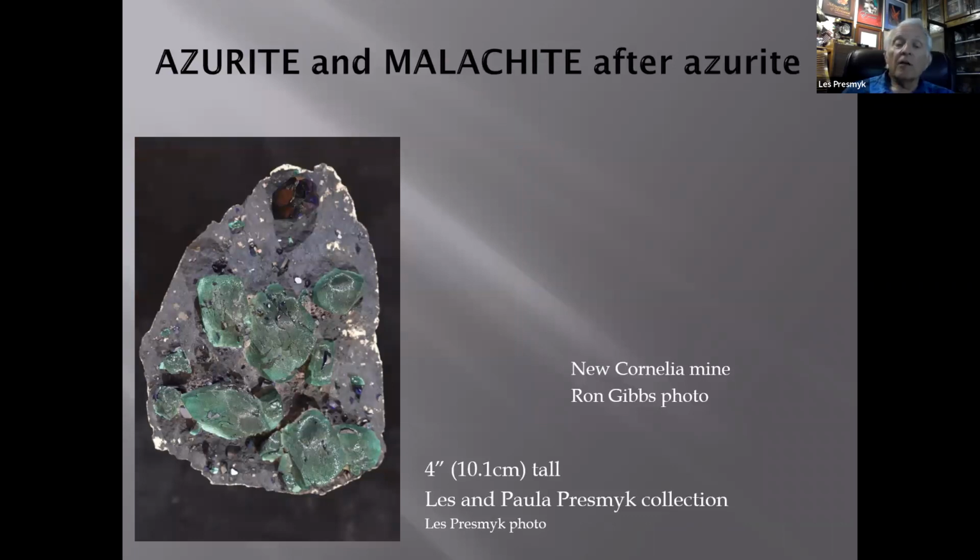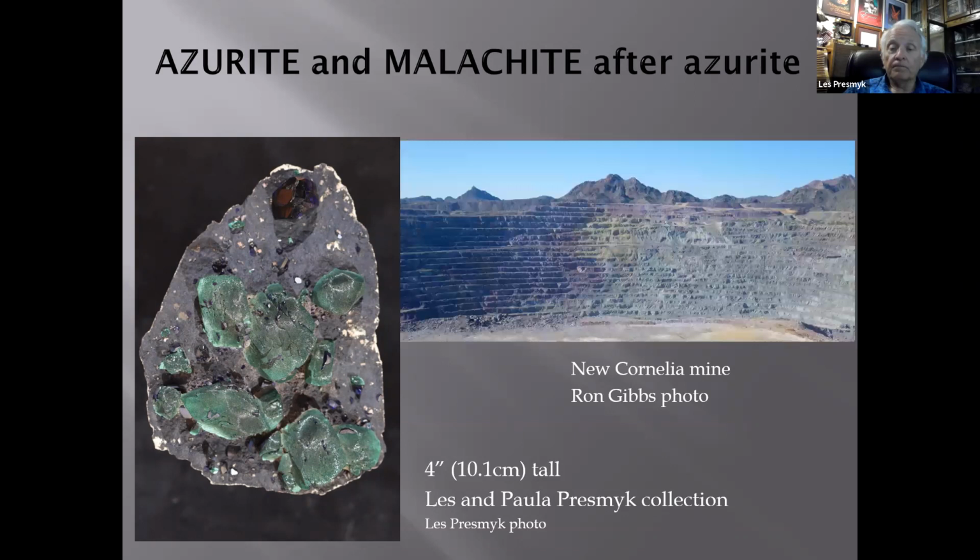A pocket that was hit in the late 70s was comprised of two boulders that, when they were trimmed out, produced these nice velvety malachite pseudomorphs. And I told Wayne Thompson, I said, this is the specimen that I want. And that's how they trimmed it, so that my piece ended up with one azurite crystal and the rest of them were malachite pseudomorphs. And if you look directly into that pit, about 2/3 of the way up, that's where these specimens came from.